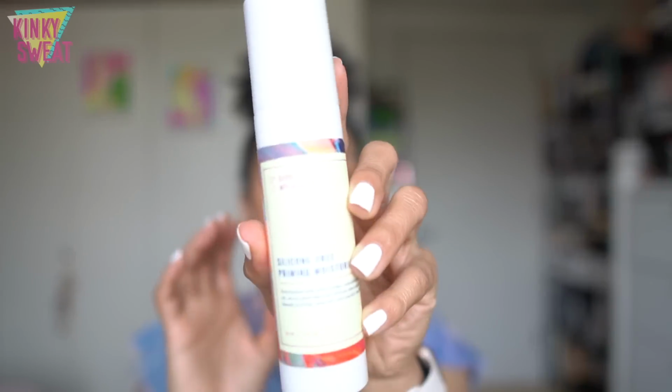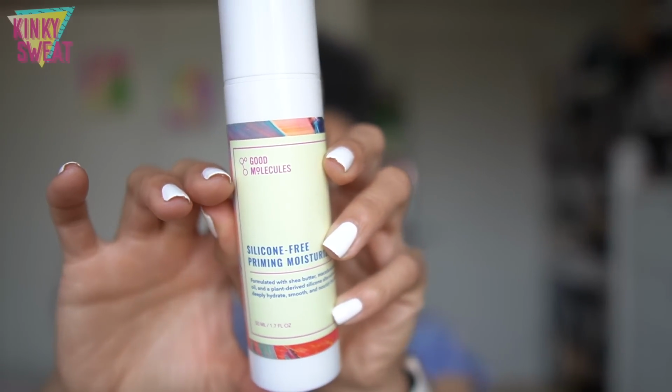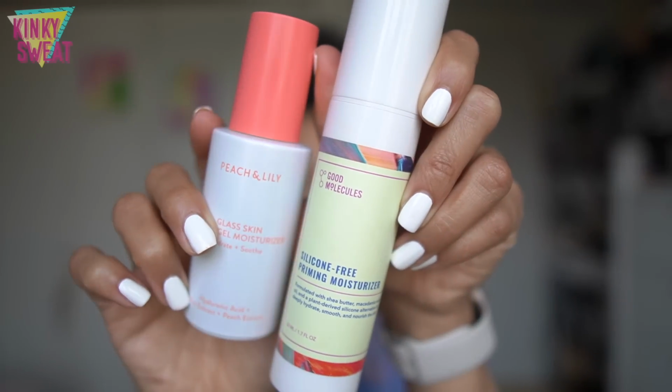But even still, my skin still feels good despite the fact that it doesn't have shea butter, dimethicone, or these other occlusives, but I still have my Good Molecules silicone-free priming moisturizer, which I think is still pretty lightweight. So I will not rebuy this right away because I have these products on deck and I will update you as everything goes. But I think these two will be my products of choice going forward, at least through the summertime.